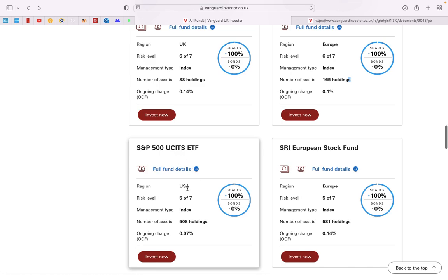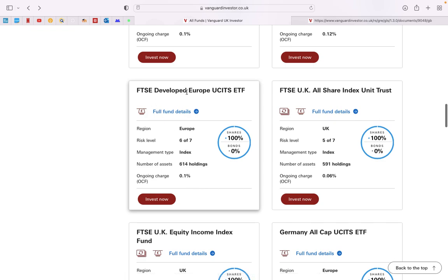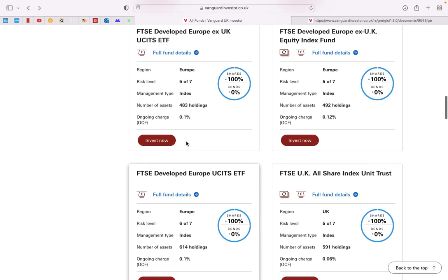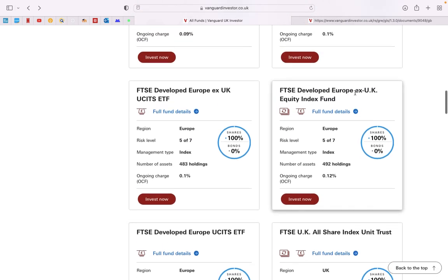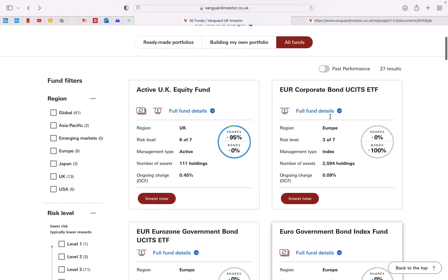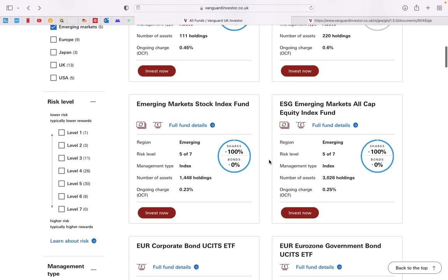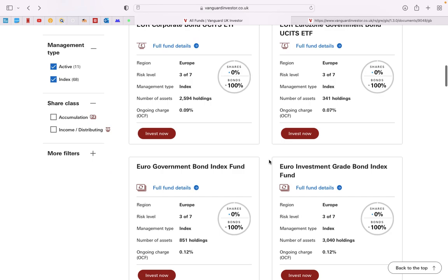The S&P is showing again, but it's based in the US. There's the FTSE Developed Europe, which is all Europe including the UK, and the FTSE Developed Europe excluding UK. Remember, you can click on the full fund details to read what the funds involve, their ongoing charges, and all of that. Let me show you something from emerging markets. Emerging markets can include Africa and all of that, and that tends to be a bit riskier. Based on whatever works for you, you could go for that.